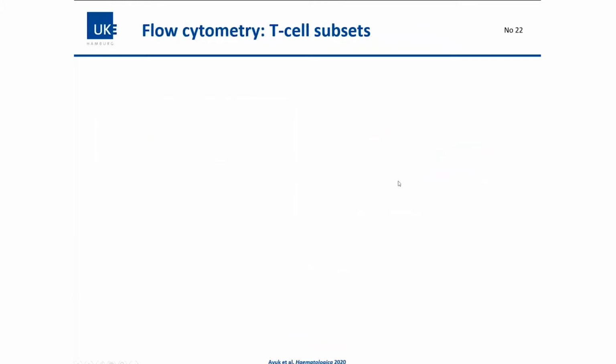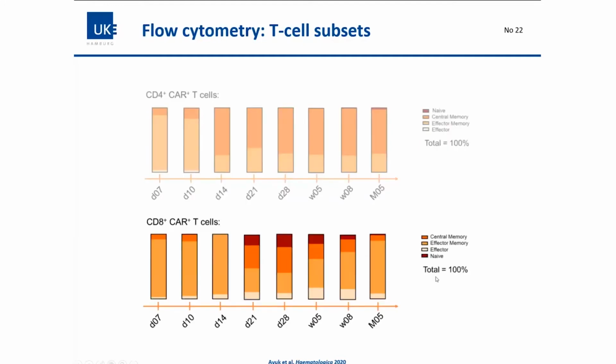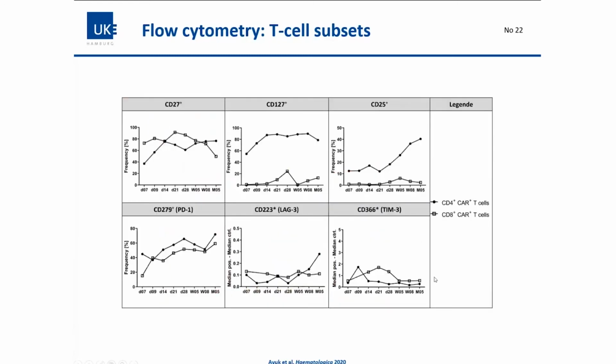Okay, but you can also use, of course, flow cytometry to phenotypically characterize your cells, which in contrast to the digital PCR. And this is data kindly provided by Miltenyi with our very second patient, I think, when this reagent was not yet available. So the analysis was performed in Bergisch Gladbach. And you see here, you can analyze CD4 CAR T cells for the subcompartments, naive cells, central memory, effector memory cells over time very nicely. And you can do the same with the CD8 CAR T cells. And moreover, you can also characterize, for instance, exhaustion markers, like in this analysis here, also performed in Bergisch Gladbach, where markers like PD-1 or TIM-3 were measured.